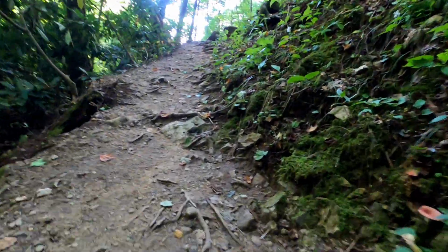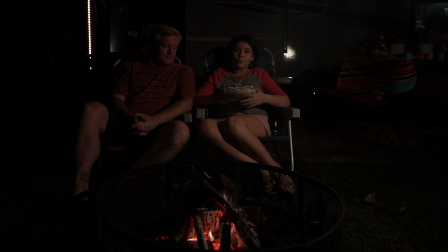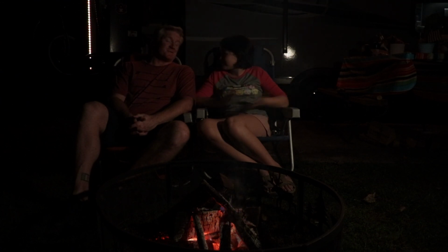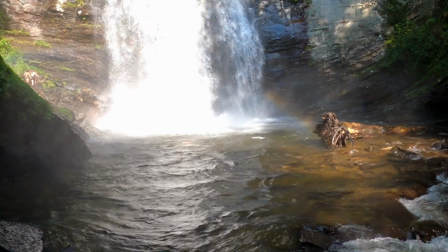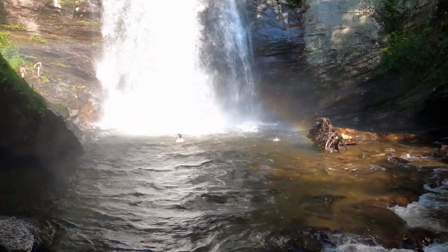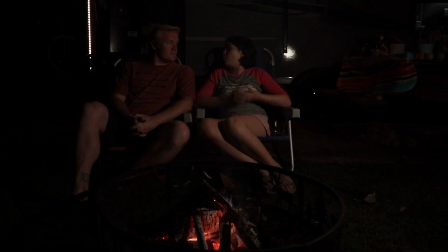What's it called? Soco Falls. Yep. It was really cool because you could touch the waterfall, which I couldn't do at Looking Glass. Yeah, because it was just way too strong, right? Yeah. And Looking Glass was so much fun because I got to go into the water. I mean, there were spots where you could trail off into the water, but not really close to the waterfall.